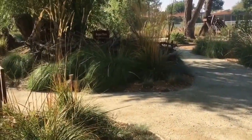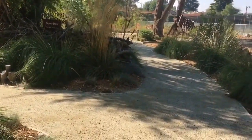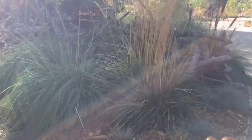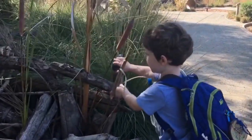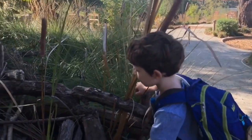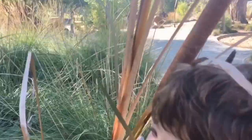What's over here? Look at that, Grayson. It's a beaver dam. Do you see that? Right there, in front of us. Go check it out. I want to be in it. No, we can't go in it. What are those, Grayson? Look what's coming up out of the beaver dam. What are these called?